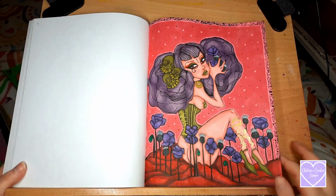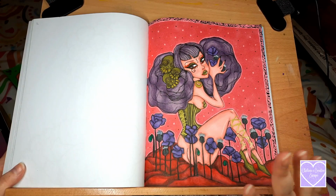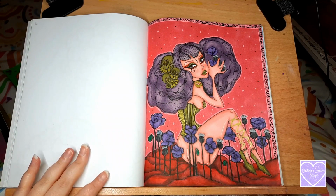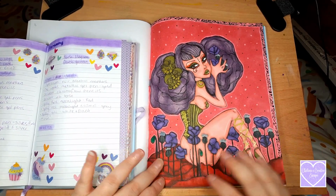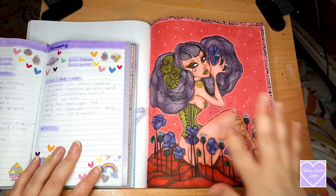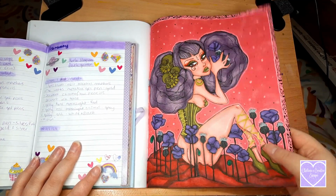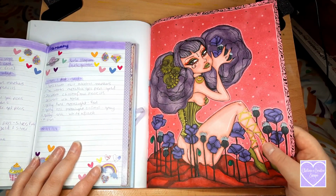Never mind. I do love this page, and as I say, it's just got a bit of metallic accents on it because I just fancied something a little bit different, and I didn't feel like adding a bunch of sparkle to her. But I just absolutely love how she turned out. I did use some Spectrum Noir markers, and I was going for a green, purple and red theme, as you can see.